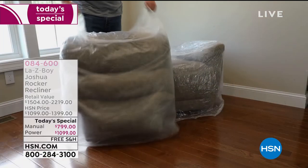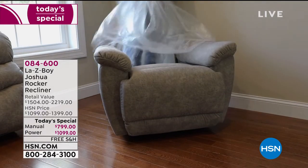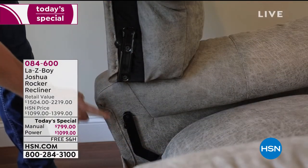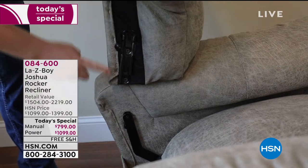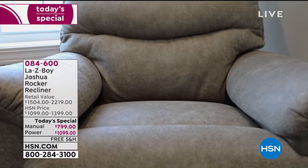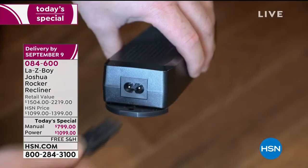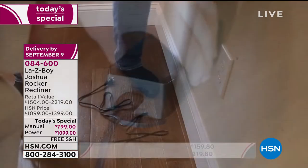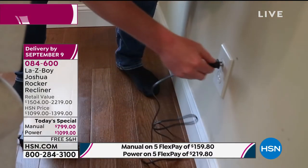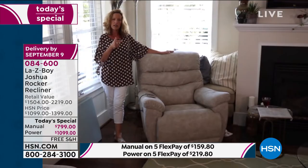And if you're sitting in the manual recliner, it has that longer handle, so you just barely reach down, and you can click into the three position locking footrest. As you recline, our ratchet system engages and gives you 54 reclining positions. Wow. And in the power, a touch of the button, plug the two pieces in, plug it into the wall, and again, in less than 5 minutes, you're using either of the mechanisms.